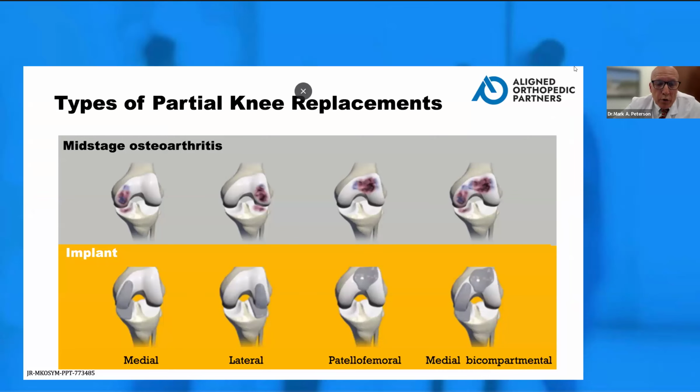Other types of replacement are partial knee replacements, which I'm a big proponent of. This is called a uni-compartment knee replacement, and there are several joints in the knee that we replace. Primarily, most people have medial compartment arthritis, which is this picture here. You can have lateral compartment arthritis. You can have patellofemoral arthritis, which is shown here on the third picture. Or some people have bicompartmental arthritis, which is the kneecap and one of the inside or the outside. And the implants for these are either a partial medial compartment replacement, a lateral replacement, a kneecap replacement, which would be this one, or a bicompartment replacement, which will replace both the inside and the patellofemoral joint.